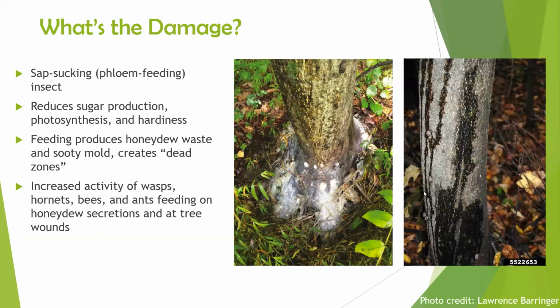You can see it building up at the bottom of the tree there. That white stuff is all the honeydew, the sugary substance that they can't digest. And all of this does a couple of things. So first, repeated feeding from the tree reduces the sugar production in any fruit that the plant puts out, which for something like apples or grapes is a big deal.